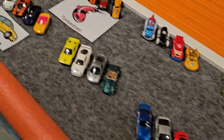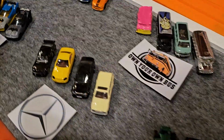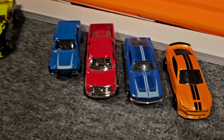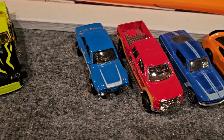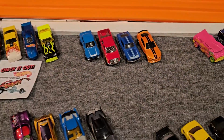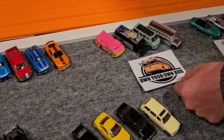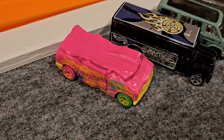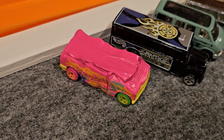Ethan's looking. He goes for Ford. I know that truck is fast. There it is, Ford. Actually, this Escort over here is from The Fast and the Furious, and that thing is quick, at least on the drag strip. Oh, buses and vans. This smashed up bus is one of my favorite Hot Wheels. Love that thing.